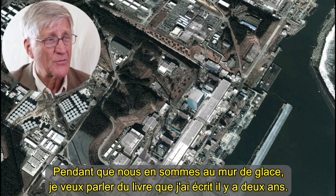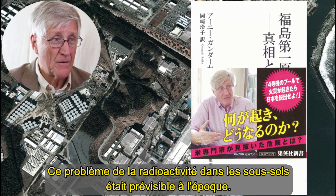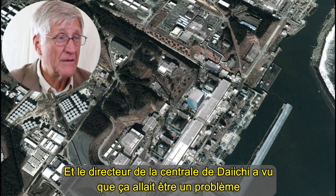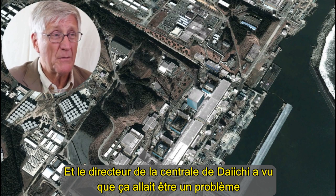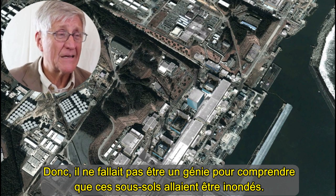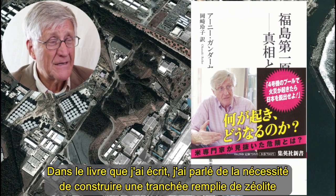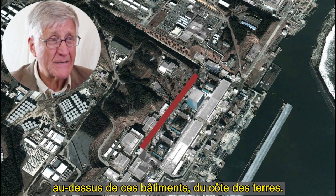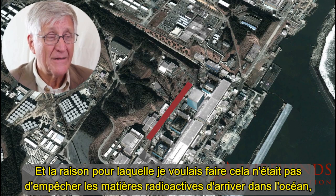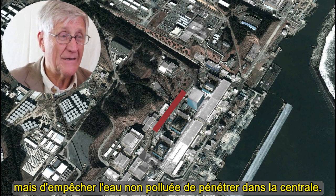Well, while we're on the subject of the ice wall, I want to talk about the book I wrote 2 years ago. This problem of radioactivity in the basements was foreseeable back then. And the plant manager at Daiichi saw that there was going to be a problem in April, right after the accident occurred. So it didn't take a genius to figure out that these basements were going to flood. In the book I wrote, I talked about the need to build a zeolite trench on the high side of these buildings, on the land side of these buildings. And the reason I wanted that was not to keep the radioactive material from getting into the ocean, but to keep the clean water from getting into the power plant.